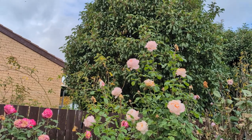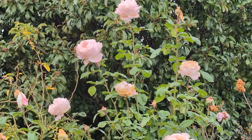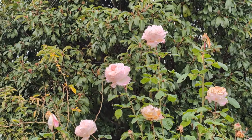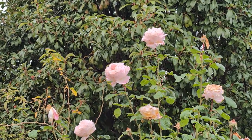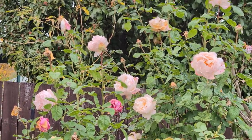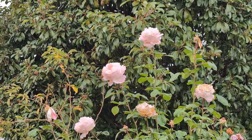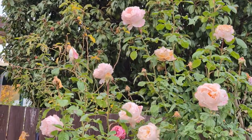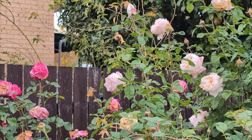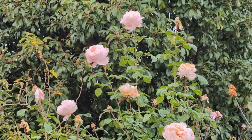Let me zoom in a little bit so you can see better. I'm sorry, it's quite tall, so I can't really reach it. But yeah, if you grow this variety, you have to be aware of that. This variety grows a little bit skinny, but very tall. I think it grows around 2.5 or 3 meters tall over there. Look at that, you can see it's taller than the fence between us and the neighbors. It has quite a good scent, 8 out of 10 I score for the scent.